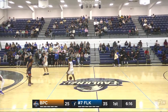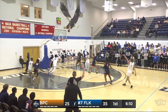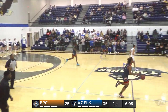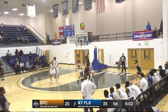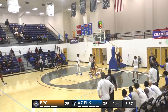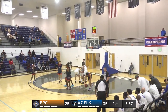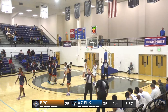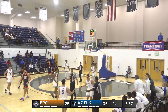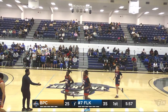C.J. Hines working right. Works off the screen. Back to Trace Hill. Squares it up, in and out. Couldn't get any closer to going through without counting. Lance Smith, drive, got it over to Hatcher, kicks it out. Downhill. And a block call on Daniel Garmendia. So Emmanuel Green, the beneficiary of that call. Jonathan Garcia checks in, Daniel Garmendia checks out. That'll get us to the under six media timeout.